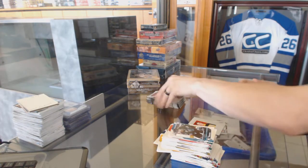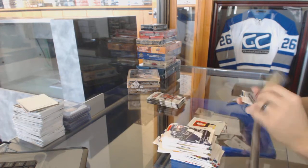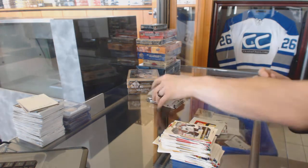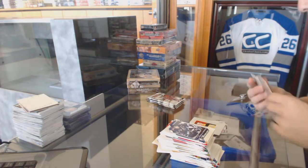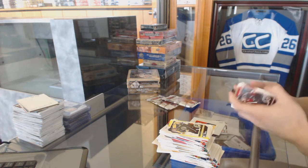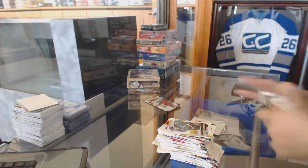More base. Go figure, we get two of them in one box when they don't matter anymore. Base. I think we're still waiting on two hits with three packs to go. It's like we're waiting on two hits in the last two packs.